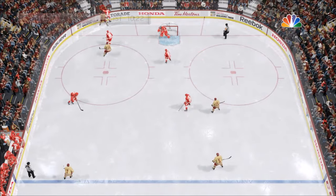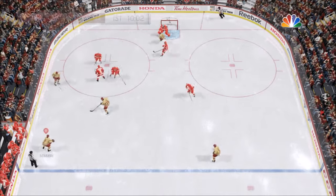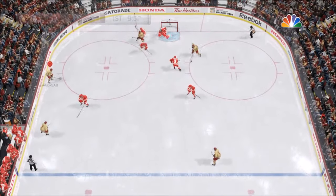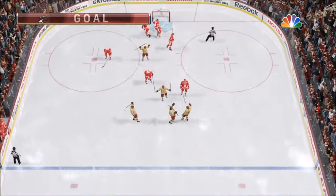Puck is grabbed by Coyle. Decides he wants the corner. Pointed to Scuderi. For the one-timer, he scores!